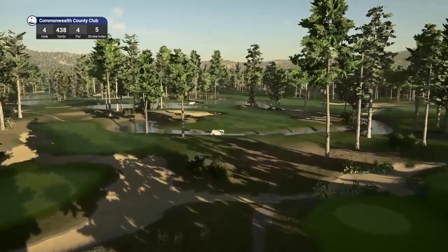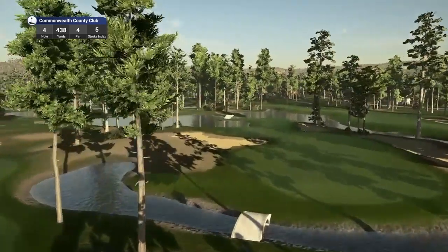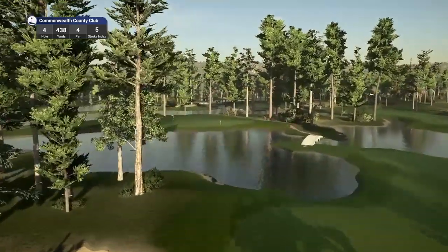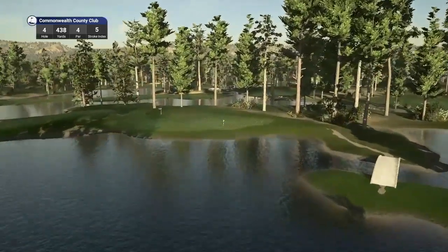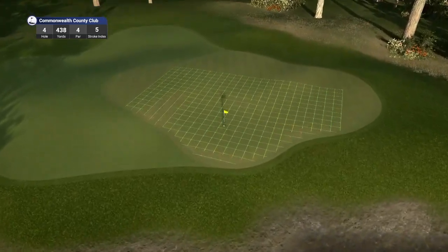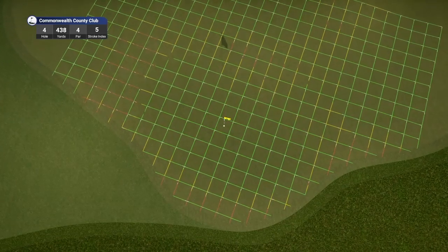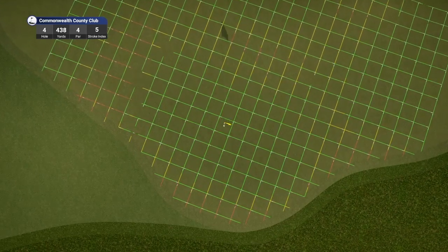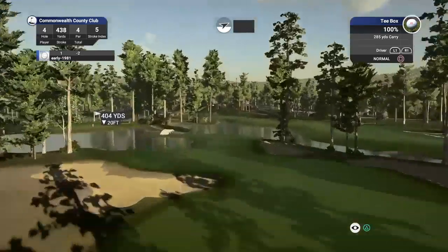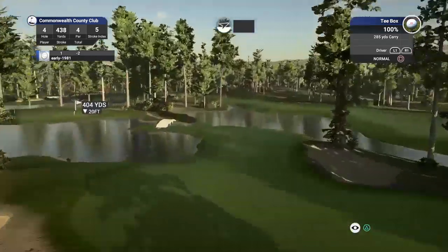Now, I'm stammering. That kind of caught me out there, because I'm sure this course was advertised by the designer as the Commonwealth Country Club. But on the PS4 version here, it's the Commonwealth County Club. So I'm not sure if it's Country Club or County Club, but either way, I know I'm on the right course. But I definitely see the Kingsmill and Pinehurst similarities to this course.